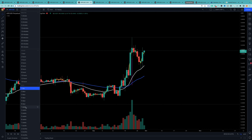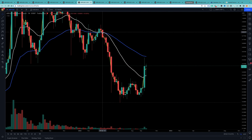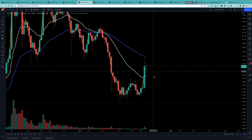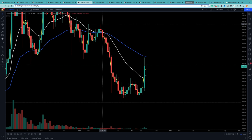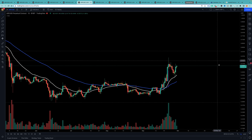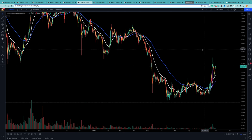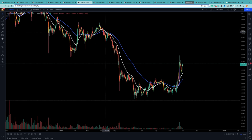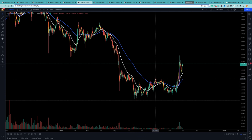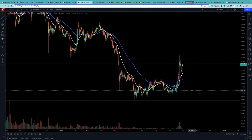So again, just to remind you, here's the weekly, the first push away, the back test. If it gets rejected, it gets pushed down again. If it breaks it, then it breaks it. So we go to the daily. You can see here where the daily broke. There's also where the weekly broke around the same time. Look, it dropped down, pushed away, it back tested, it got rejected. It's after testing it again, and now it broke through.